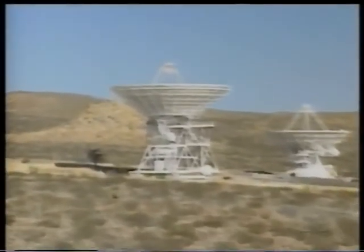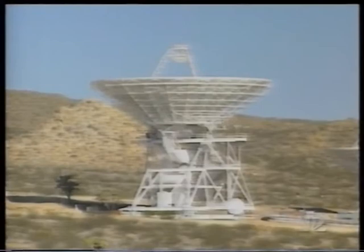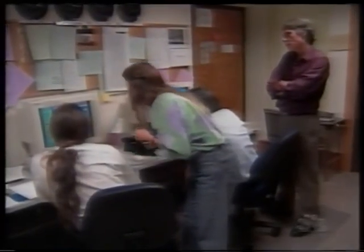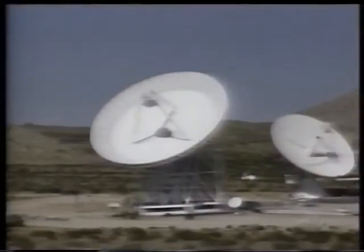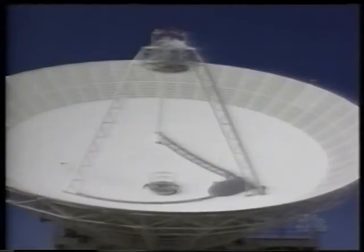NASA did it for about 15 years, spending $58 million using equipment like these radio telescopes in California's Mojave Desert. But 4 years ago, a skeptical Congress cut off the funds. But some of the scientists who carry on the research using private grants estimate the universe could contain up to 4 trillion, yes, 4 trillion planets with intelligent life. And while they haven't heard a peep in 27 years of searching, they believe it's only a matter of time.